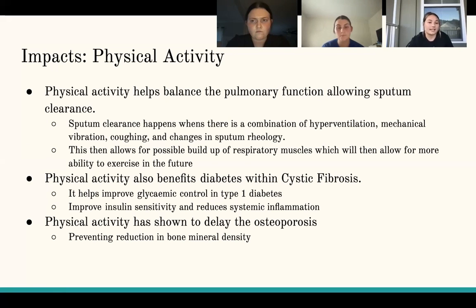So sputum clearance happens when there is a combination of hyperventilation, mechanical vibration, coughing, and this changes the sputum rheology. So this allows for possible buildup of respiratory muscles, which eventually and hopefully will allow for more ability to exercise in the future. So physical activity, if you have CF that's in the lungs, is super important.